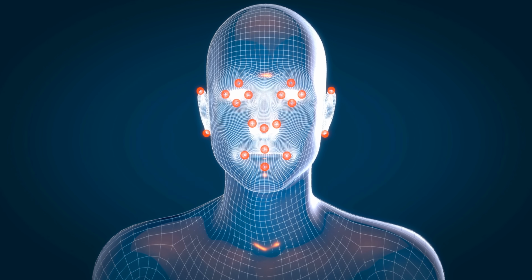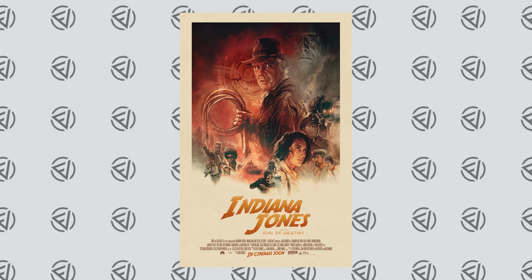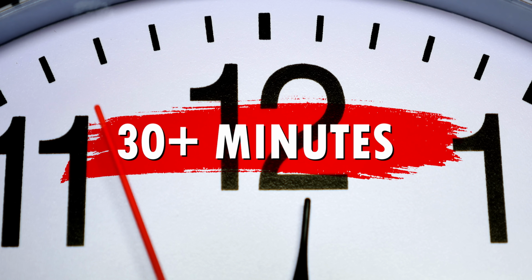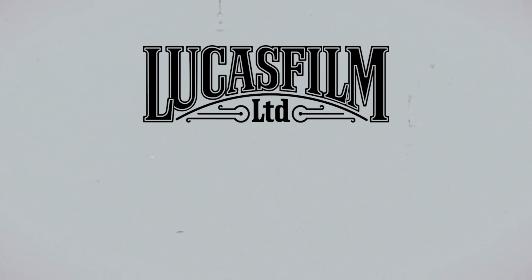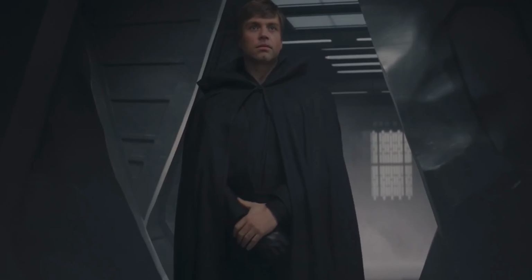This will be the digitally de-aged scenes for the 80-year-old actor in the upcoming film, which is said to have 30+ minutes of de-aged Indy for us to see on screen. Now, we all know Lucasfilms and Disney have been trying to do this for a while with interesting results. But will this be any better? And have they finally figured out how to make this look halfway decent?